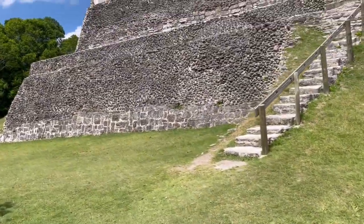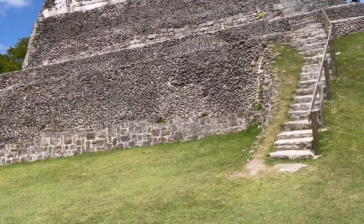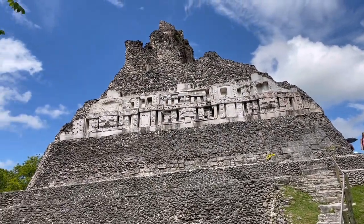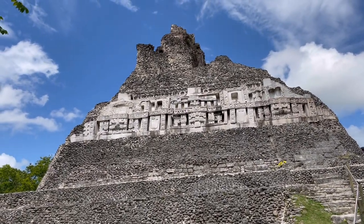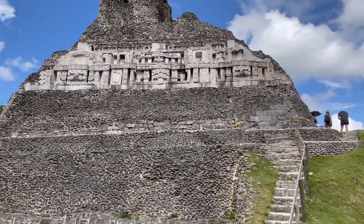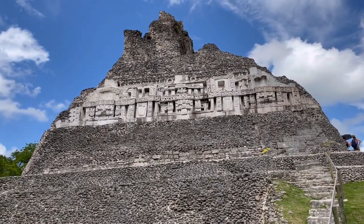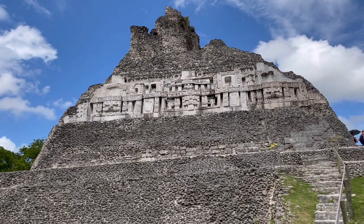Look at the carving up there on the wall. Beautiful, right? It is known as a frieze. So the far left carving is the sun god, Xunantunich. In the center is the moon goddess, Castillo. To the far right is the rain god, Chuck. So this is a replica. The original is behind it. So they preserve it by putting a replica in front.